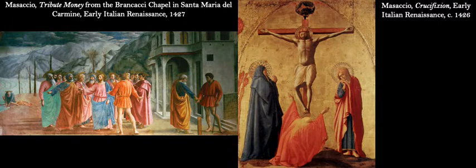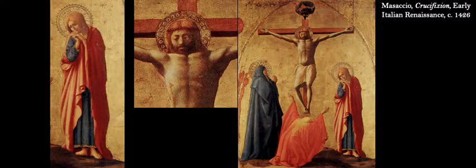I want to call your attention to one final work of art. Masaccio dies when he's really young. I don't think he's yet 30. But I wanted to show this to you because it's fabulous and because we'll come back to St. John the Beloved in a little while. This is a small crucifixion painting. And in it, we have Mary, Mary Magdalene, St. John the Beloved, and over here, a Jesus who really, unfortunately, does not seem to have a neck. And I want to call your attention to this guy here, St. John.